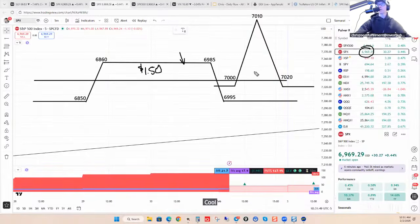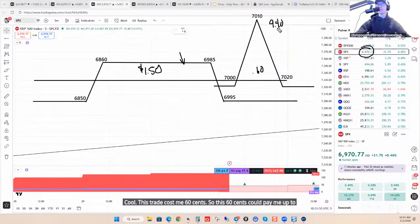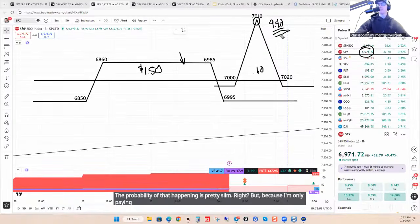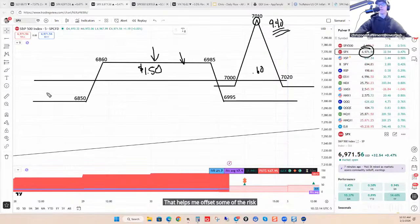Cool. This trade cost me 60 cents, so this 60 cents could pay me up to $9.40. If we're sitting at 70.10 at the end of the day, that's max profit. The probability of that happening is pretty slim, right? But because I'm only paying 60 cents for it, even if this trade were to offer me $200 to $300 of profit, that helps me offset some of the risk, because I'd be risking $850.